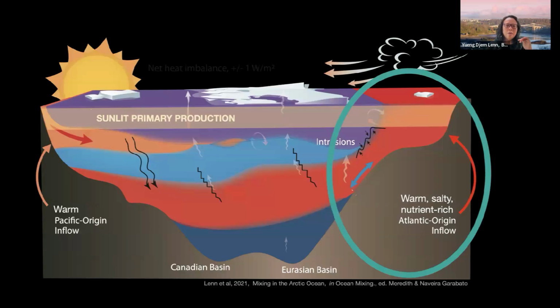So we had this traditional picture of enhanced mixing along the continental slopes, but what's really interesting is that this tidally driven mixing actually has to occur via a slightly different process, particularly on the slopes, than what you encounter at lower latitudes. And of course, mixing this warm, salty Atlantic origin inflow water up is enhancing sea ice melt, because you can provide heat to the surface from this subsurface water mass.